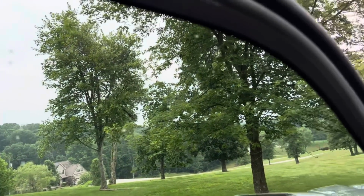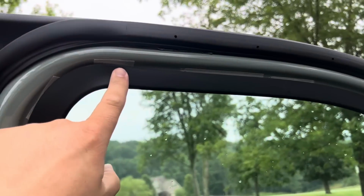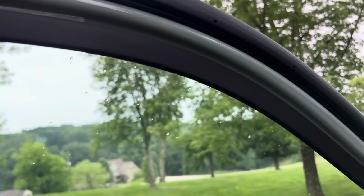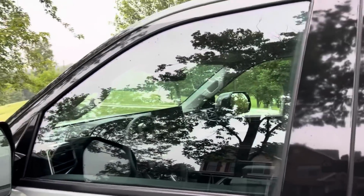They've done all sorts of things at both dealerships. This is a real problem. You can see this. Trying to keep this track quiet, trying to keep this window from shaking, but on a long drive, it's a real problem.